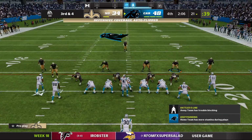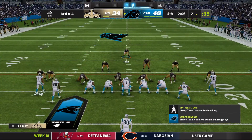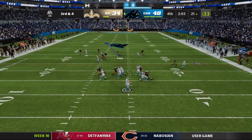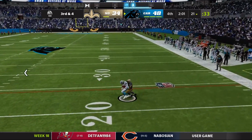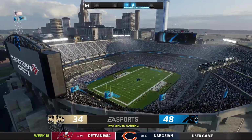The Panthers on third down. 3 for 7 so far in this game. This is 3rd and 4. Back to throw. Valentine. Checks this down to Hubbard. And he's going to be taken down here, still a couple yards short of the first.